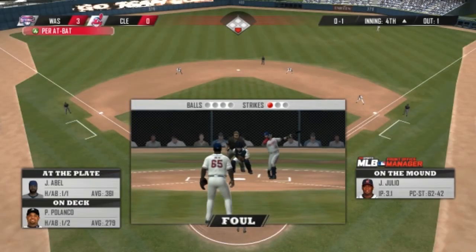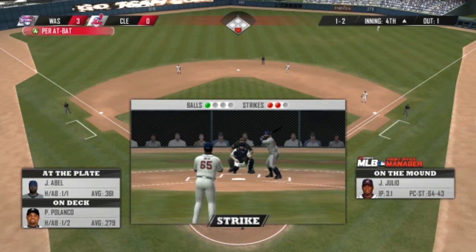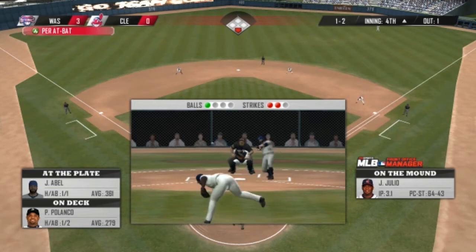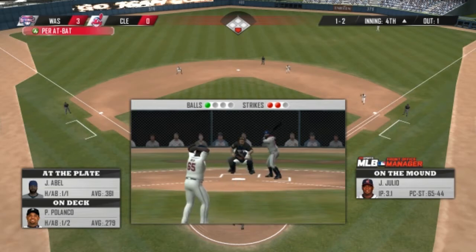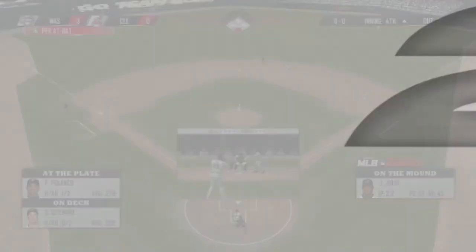James Abel. Abel hit a home run to start this game off. He's 1 for 1 here. 1-2 now. James Abel striking. He's trying to get one again. Got him! Struck him out.